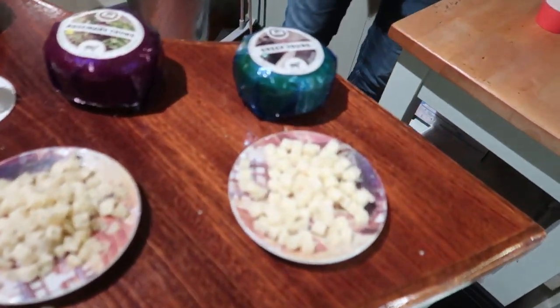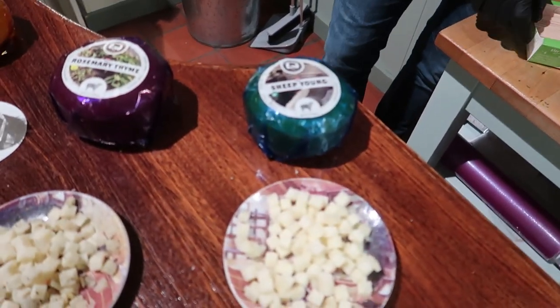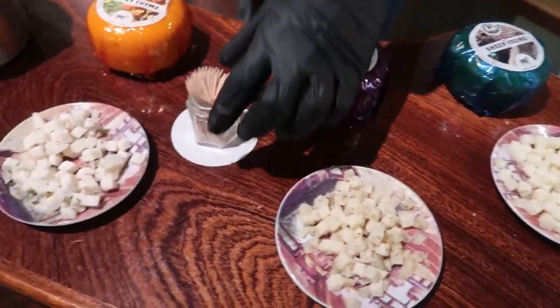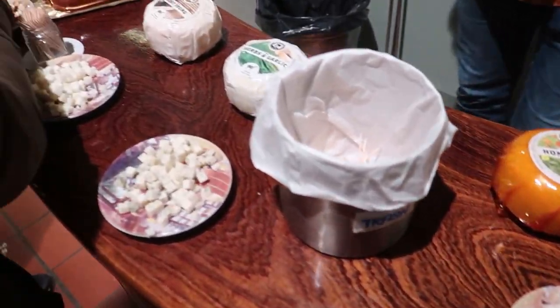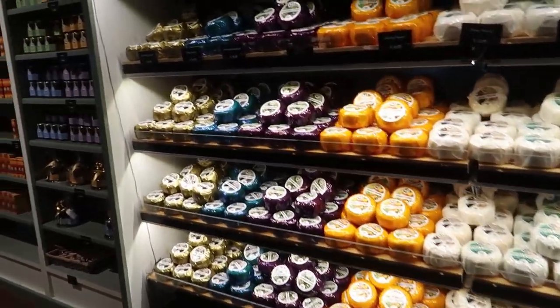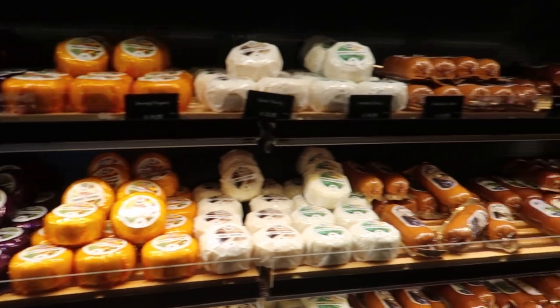What else do we have over here? Young sheep. Rosemary thyme, that sounds good. Honey thyme, herbs and garlic. So many different cheeses here. So many. And you can just buy all of them here, all the different flavors that I just showed you guys.